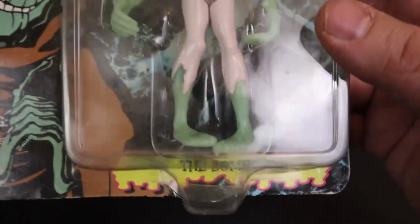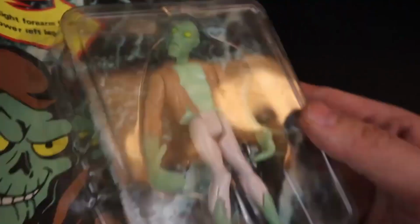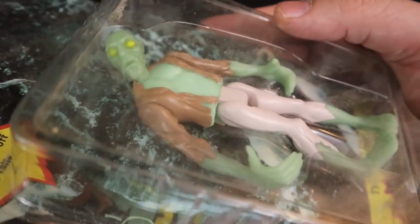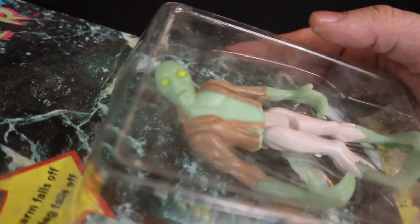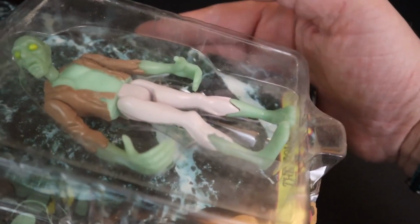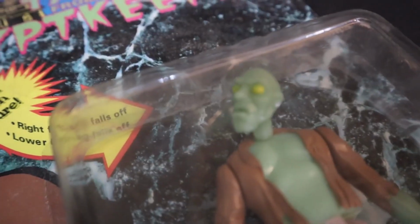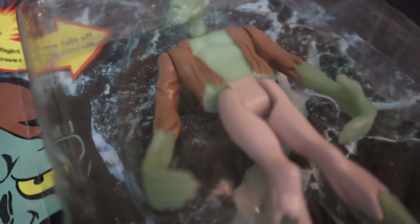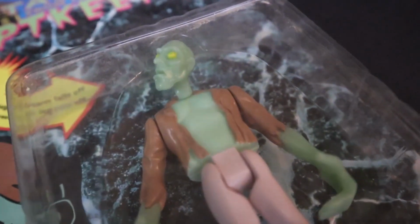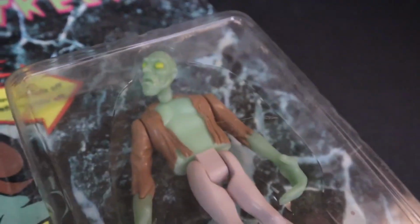Taking a look here, obviously the character inside the plastic is in mint condition. It's just too bad that the card itself and everything else hasn't seen better days. Love the design, matches the character that was on the cartoon. When I look at this classic retro random treasure, you're like, wow, man, nearly 30 years ago, kids were tearing these out of their packaging, playing with them like crazy. Not as popular as other action figure brands, right? But, you know, Tales from the Crypt did have their own audience.